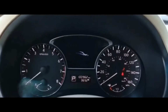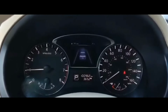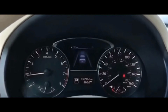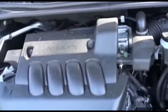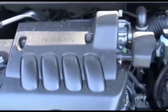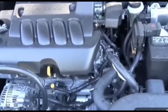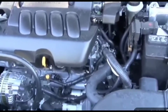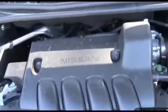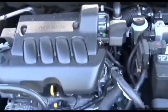But if you guys have this situation, best case scenario is to clean up the terminals and make sure the wires that go to the terminals are good and connected. But first thing you want to do is wiggle the wire, all right, and try to get it started. Sometimes that'll work.